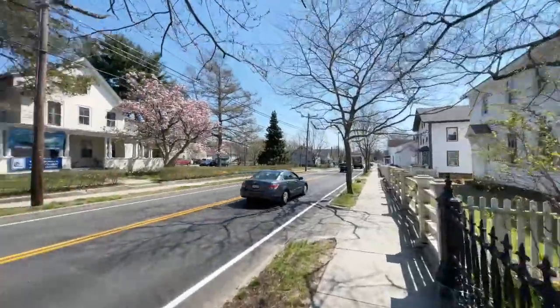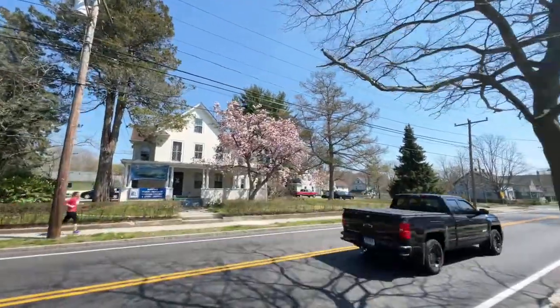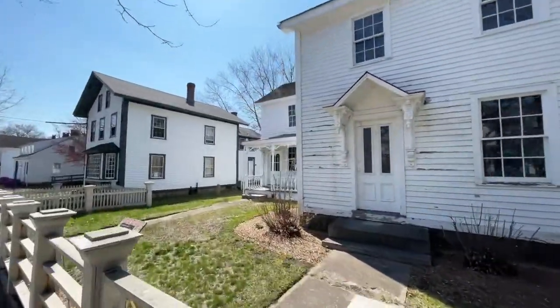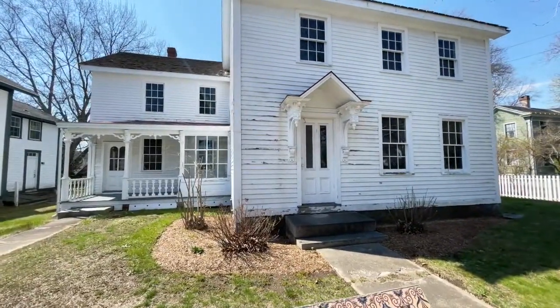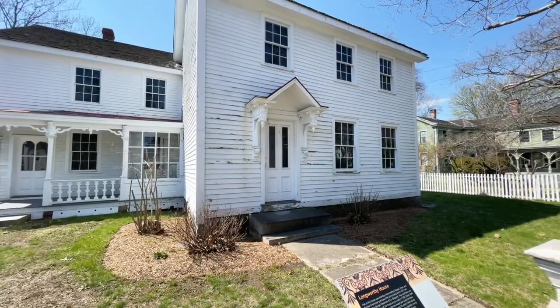Got a nice magnolia tree across the street again. We're not going to go to the aquarium, which is also here, famous for its beluga whales. I don't mean to be telling you things we're not going to see, but it's one of the things we're not going to see. This is the Langworthy house, built in 1849.